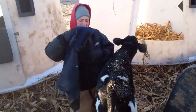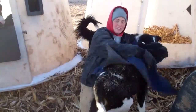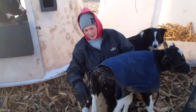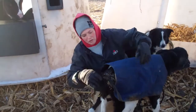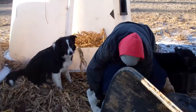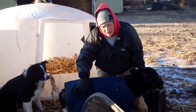I'm going to put her coat on for her, just to keep her extra warm tonight, because they say it's supposed to get down to 2 degrees tonight. That's awful cold for a baby. So it just snaps around her legs and Velcro ties around her neck. And she's ready to go in her house.